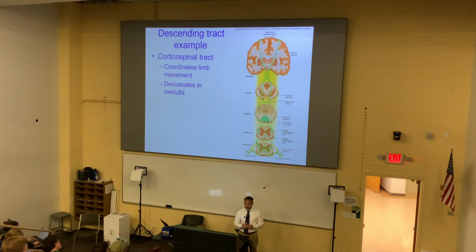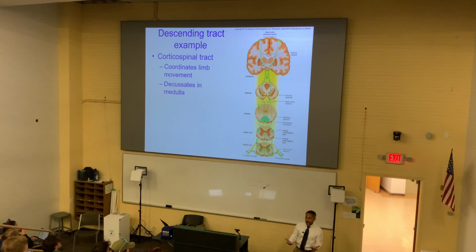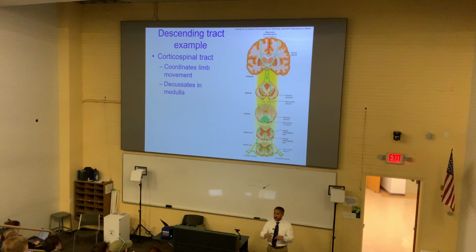So similar to ascending tracts or sensory tracts, descending tracts or motor tracts decussate at the same structure, so you only have to memorize the medulla. The medulla is the right answer, whether it's going up or whether it's going down. You with me? There could be questions on the exam.